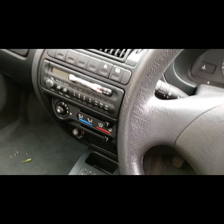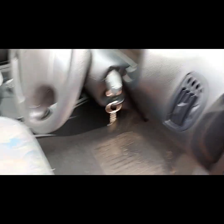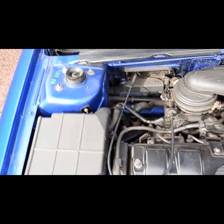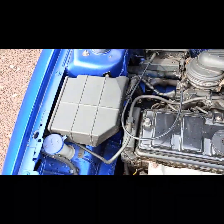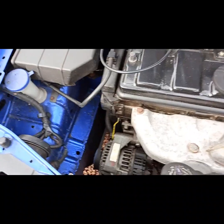It's original radio cassette. It's a 1.1 injection. Original keys. Sunroof. I had to do a few repairs to the body when I got it, so I can get the bonnet undone. Now it was a non-runner because it had got the key panel immobiliser in and somebody had put the wrong code in, which obviously locks the ECU. So I managed to get a new ECU made up for it. Had a little bit of work to do on it.